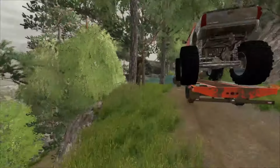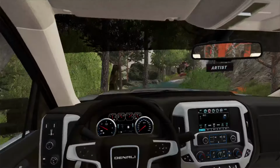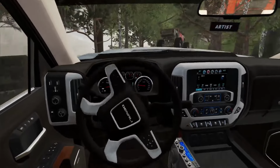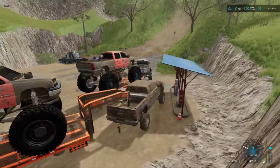Yeah. Oh. Okay. Yeah. All right, come on. There we go. All right. We're gonna try it. Here we go. There you go. Give her. All right, we made it. Oh yeah, perfect. Okay, so we're just about to the top. The last thing is this hill climb to get up there, and it's pretty steep.